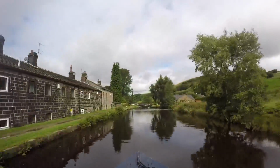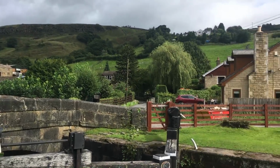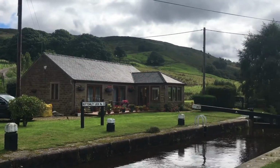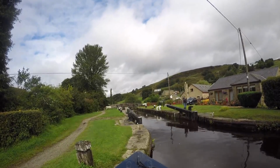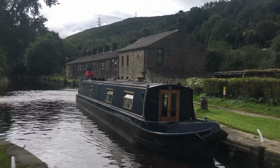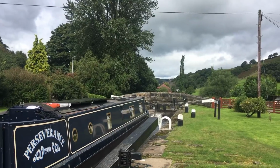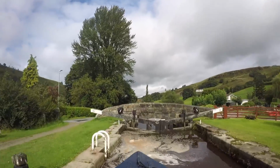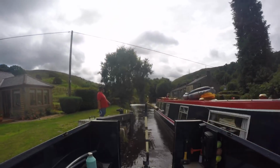There's a really sweet row of cottages above Bottomley Lock, and a bungalow on the lock side with a very friendly owner. I've always thought it must be quite strange to have boats use a lock that's practically in your garden. Here comes Narrowboat Dorset now.